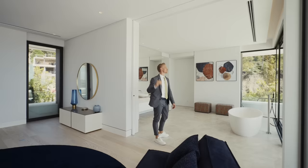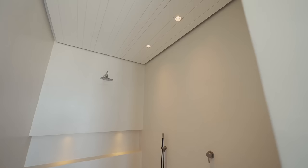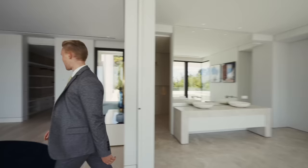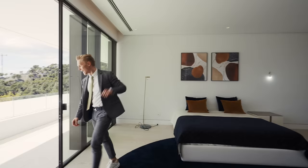Freestanding bath, enjoying the views, of course. We have a huge shower, double vanity, toilets on the other side. Let's step outside just one more time. And of course, there's a big walk-in wardrobe. We'll get to that in a sec.